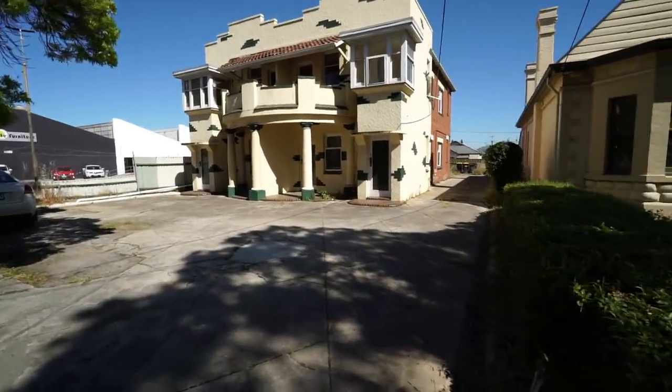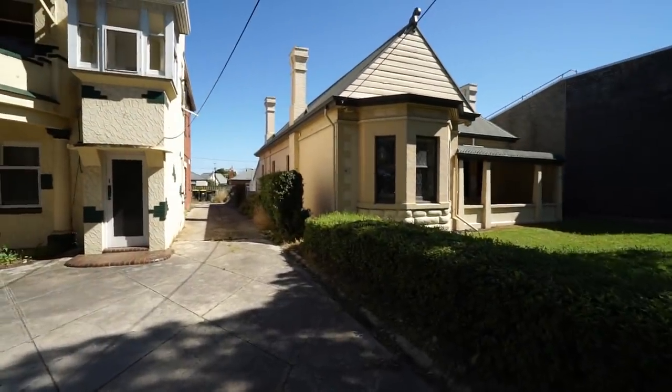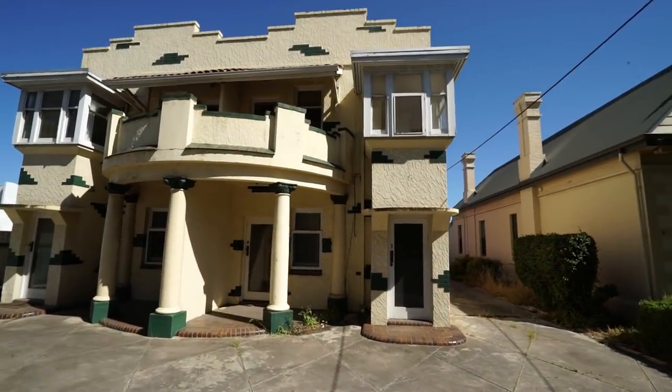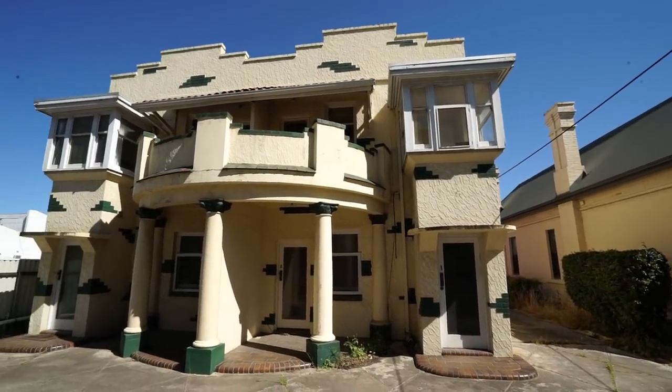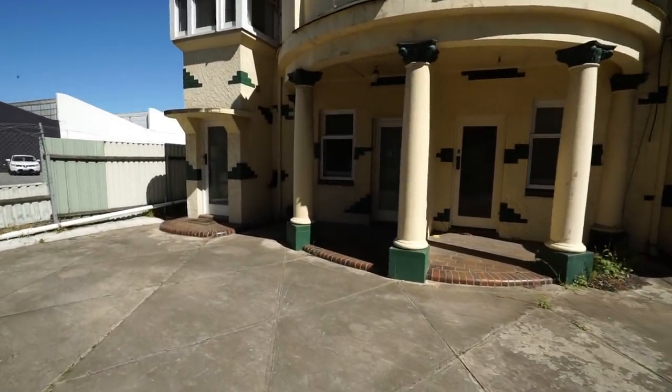Okay guys, let's wind the clock back 2 years to October 2019, when I had to move out of this iconic old Art Deco block of units. And I will be doing an entire separate video on this place and the three other homes that were all victims to the redevelopment that took place here.